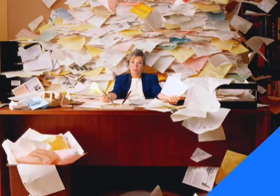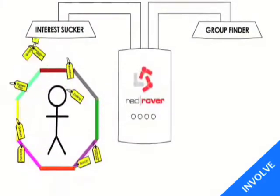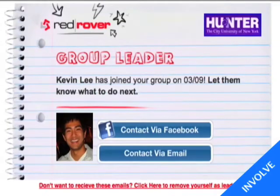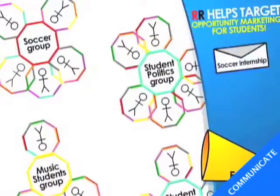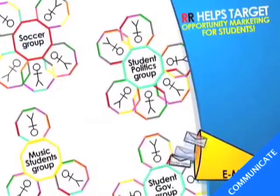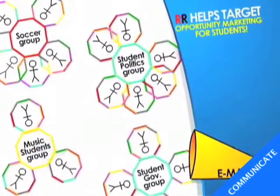Advisors and administrators work hard, really hard, to help students get involved. Red Rover does their work for them by automatically recommending campus groups for students to join based on their interests. Students join with a click, and groups receive immediate notification. Instead of sending out mass messages, administrators can use Red Rover to target their announcements to students with the appropriate interests. So if there's a basketball game coming up, you can send an email or Facebook message only to students who've listed basketball as one of their interests.